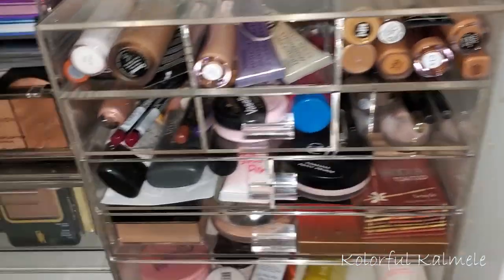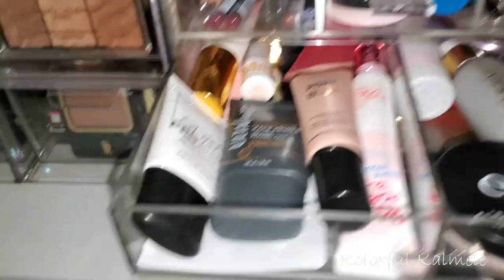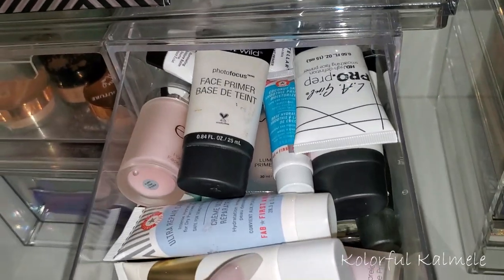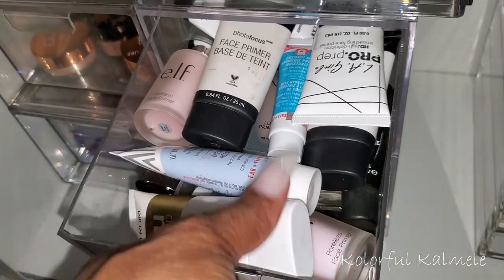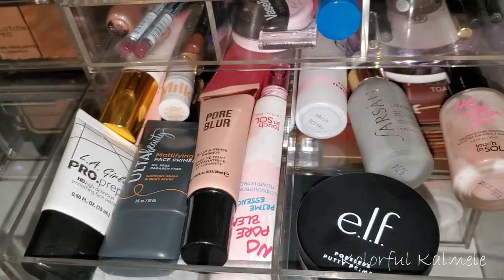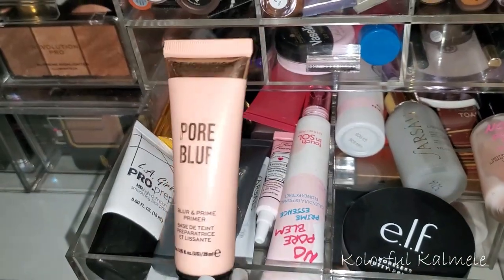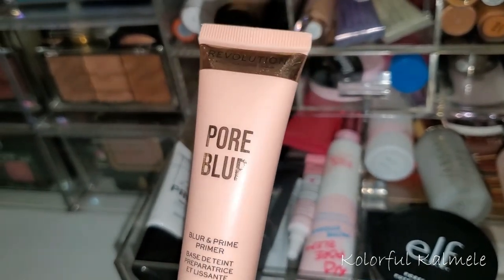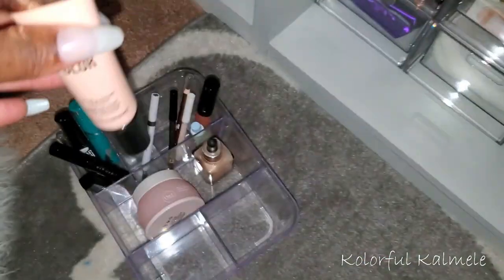So now for face primer, I have a few in this drawer. I do have some more moisturizers and primers down here in this drawer. It's just kind of a mishmash of primers and moisturizers and stuff. But I have certain ones that I'm really focusing on right now. I want to choose two primers. So I'm going to choose this Revolution Pore Blur primer because I just bought this. I used it once and I really like it. So I'm going to take this for primer this week.